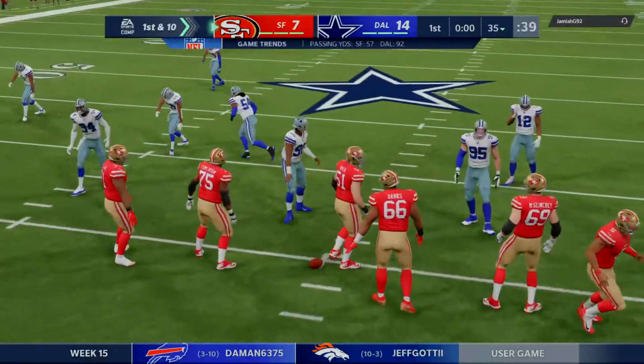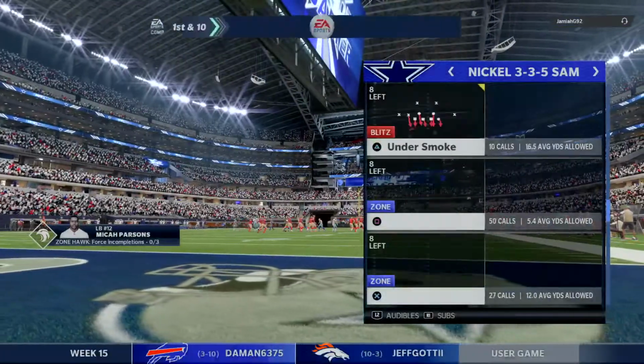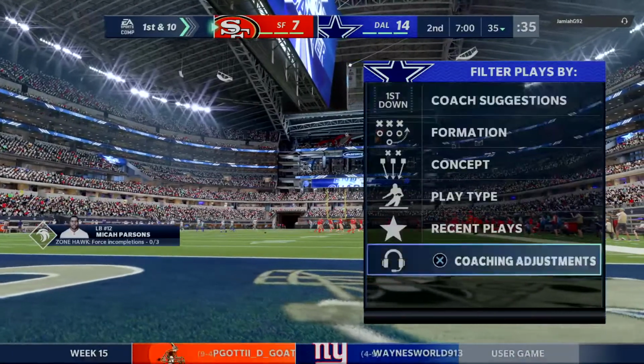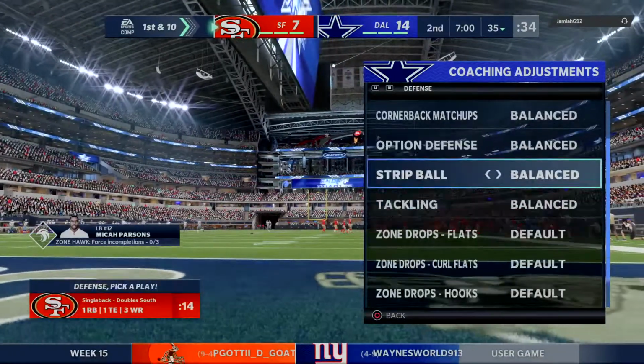Ball up to the 35 now as they come up on 1st and 10. Through one quarter, 14-7 our score. Cowboys 14. 49ers 7.